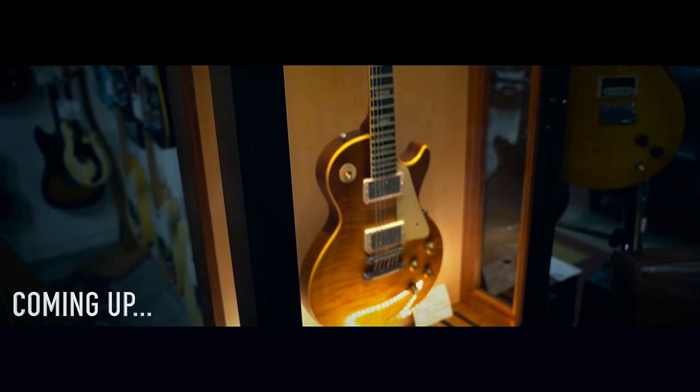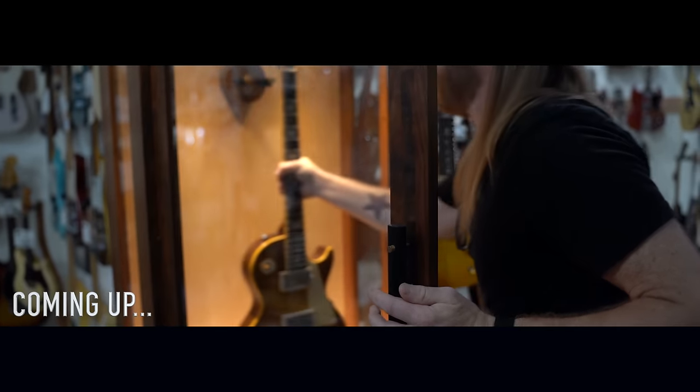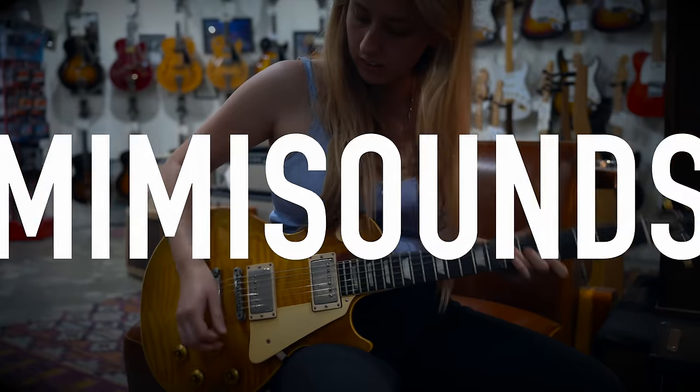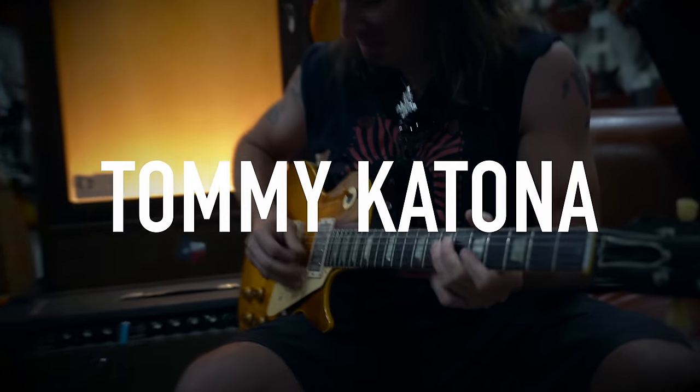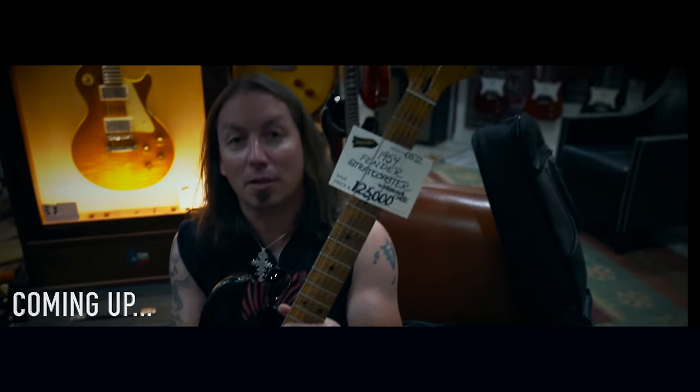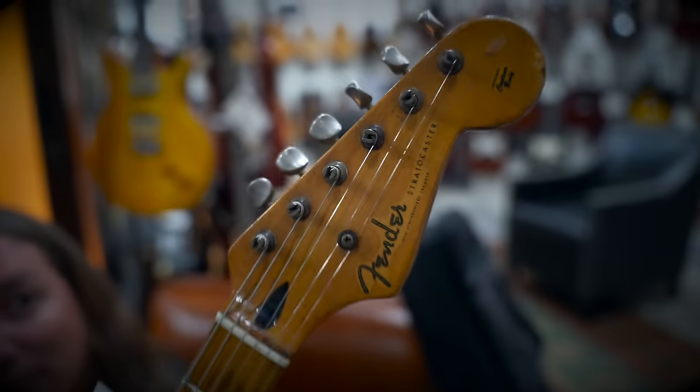Original 59? Mm-hmm. Oh, 375k? Yeah, not nerve-wracking at all. Yeah. That's a good one, too. Mm-hmm. '54, first year, first month. Fender Strat. One of the first Strats ever made. By hand. 125k.